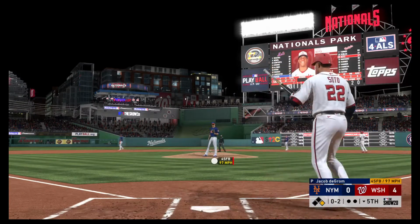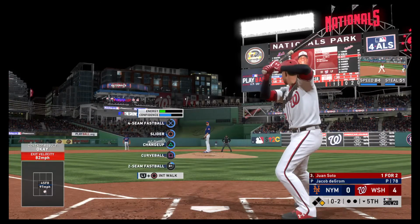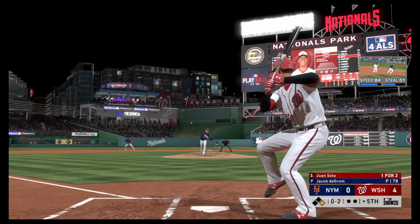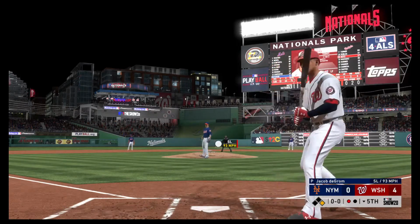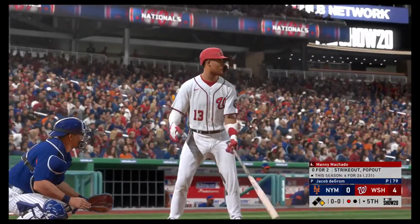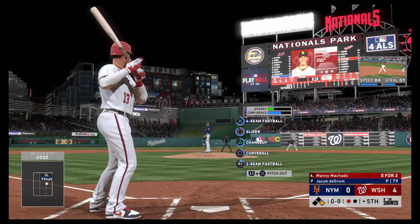High and deep down the left field line. And that will end up a foul ball. And he checked his swing, but it's a strike 3 called, and that's the first out of the inning. And in steps Manny Machado. He's 0 for 2 in the ballgame so far. Machado.